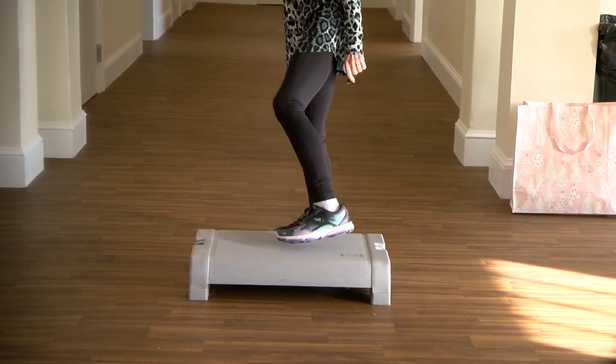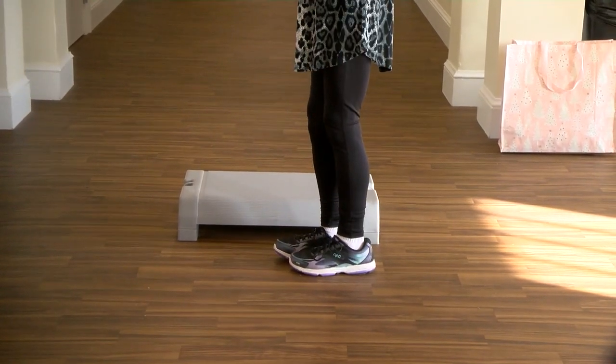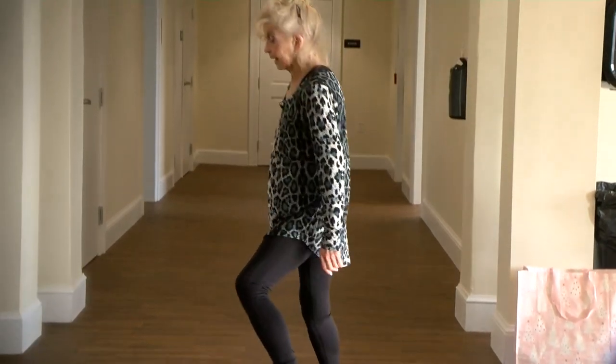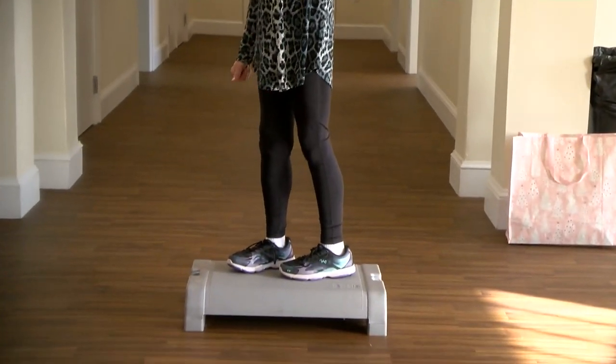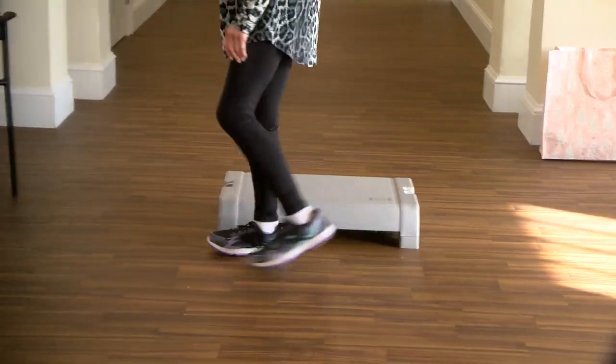So you come up, and down, and down. This is sideways on a curb. Up, down, down. You got me? Some people look like this when they do it. They have to bend from the middle. It's okay, but don't do straight up, straight down.